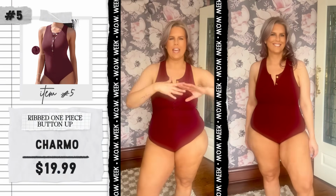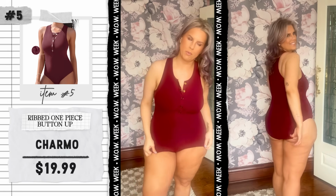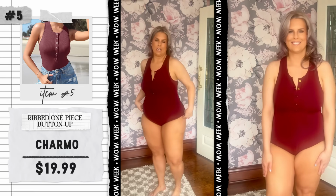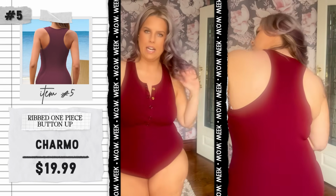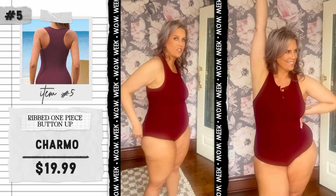So last year I came forward and admitted publicly that sometimes I wear bathing suits as bodysuits. You might remember that. And I discovered a brand on Walmart called Charmo that I really liked. And I decided, I really like that brand, so I'm gonna get another bathing suit from them. But this is kind of another one where, obviously it's a bathing suit, but you can wear it as a bodysuit. These are adjustable there as well. Just love it, it's so cute, such nice quality.